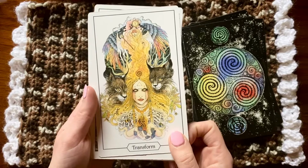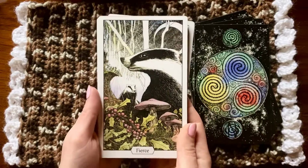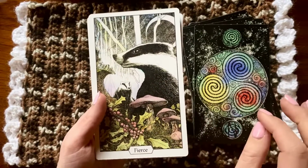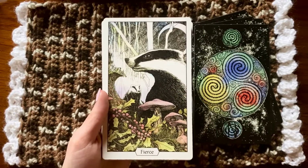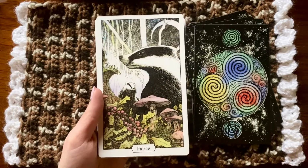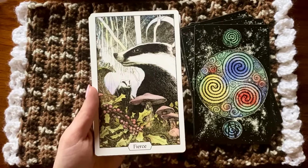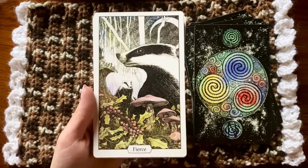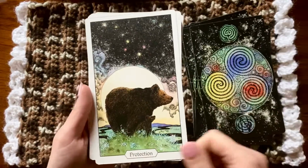Transform. Fierce. I love, this might be my favorite card. I love the card with the crows, but these badgers here. See, because I always see them in such a cute way. I think they're so cute, but they are really these fierce animals. With these mushrooms here, I just think that's the prettiest picture. I love that one.